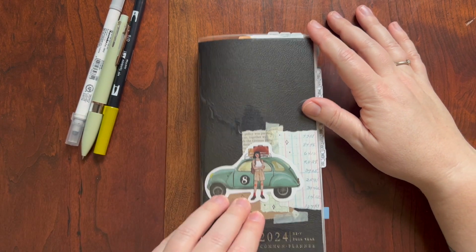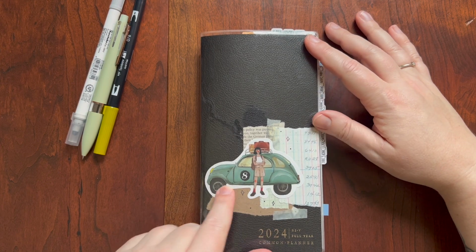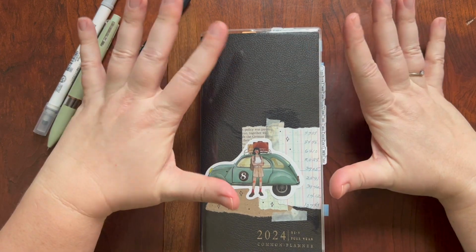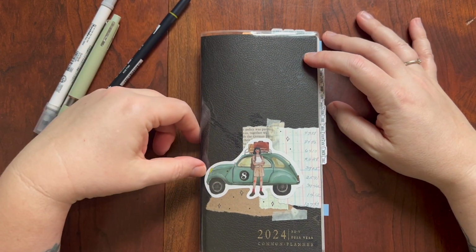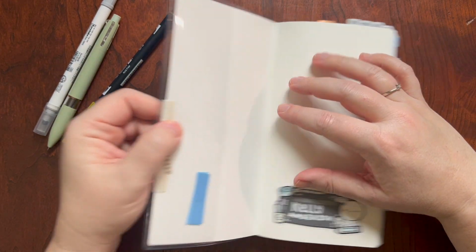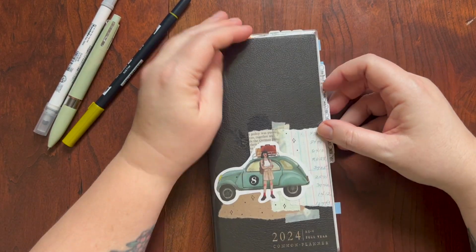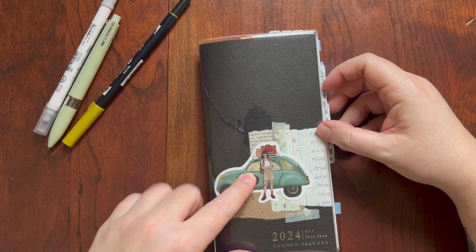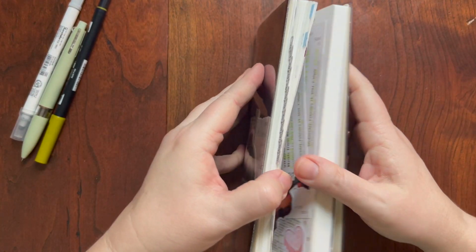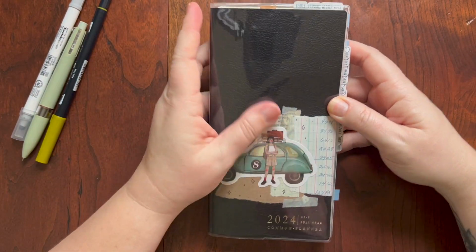This is some deco that I tore out of a bullet journal that I had because I just love this sticker and I wanted to reuse it, so it's not even adhered to the cover. It's just folded over a bit and then it's staying in place because of the clear cover. I love it. I need to close it more because usually it's just open on my desk.